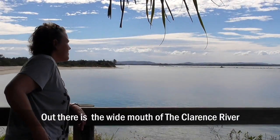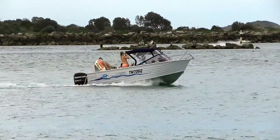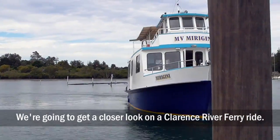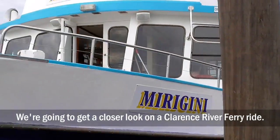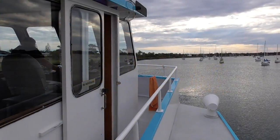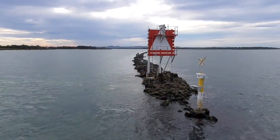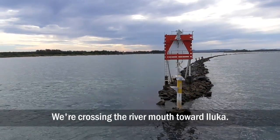Out there is the wide mouth of the Clarence River. We're going to get a closer look on a Clarence River ferry ride. Clearly, some people prefer to do it the hard way. We're crossing the river mouth toward Iluka.